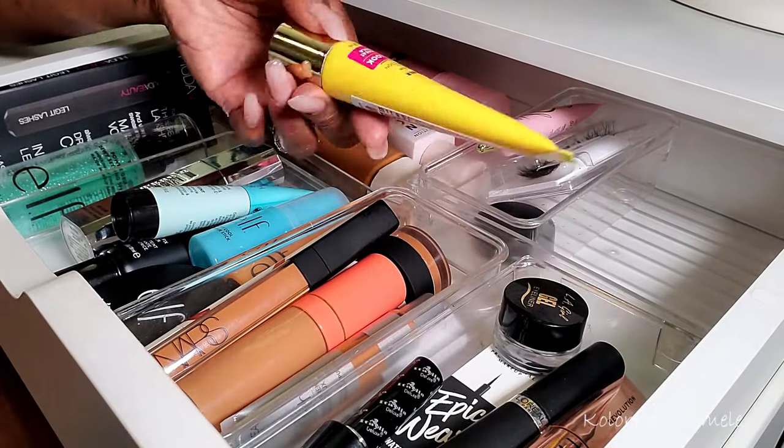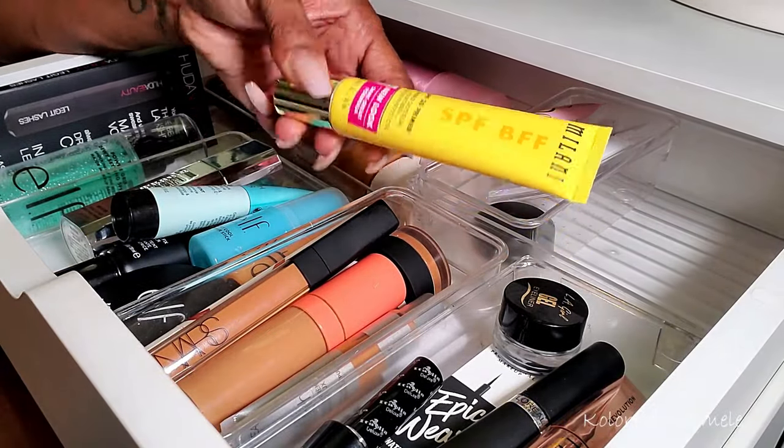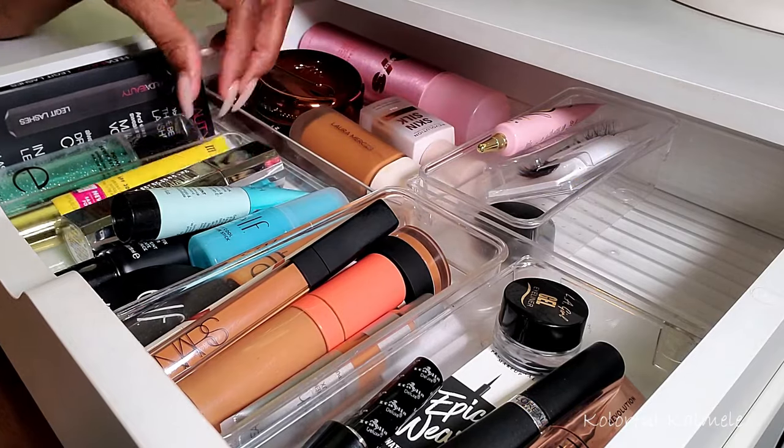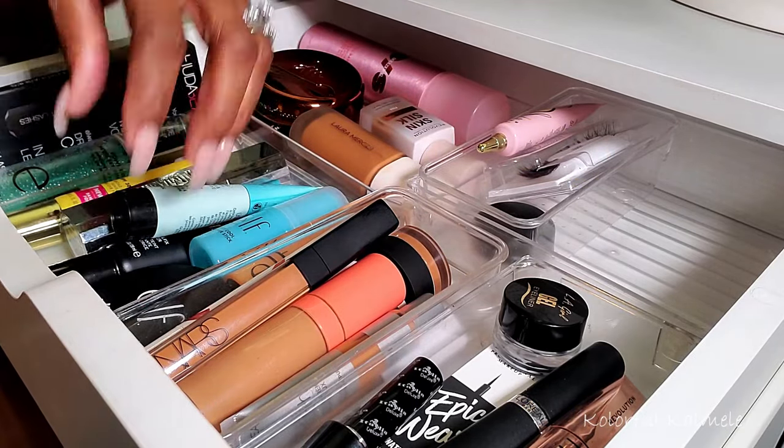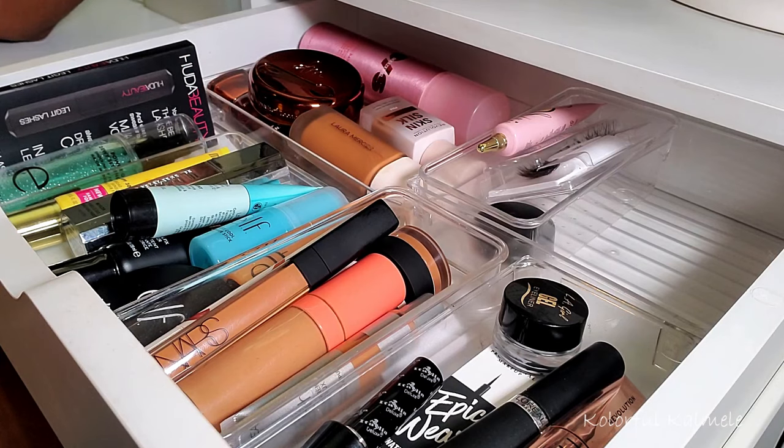It works well. I typically just keep this in my drawer for those times when people say, oh, put SPF on every day. I don't. I'm not gonna sit here and lie about it. I try to use it when I know I'm going outside.